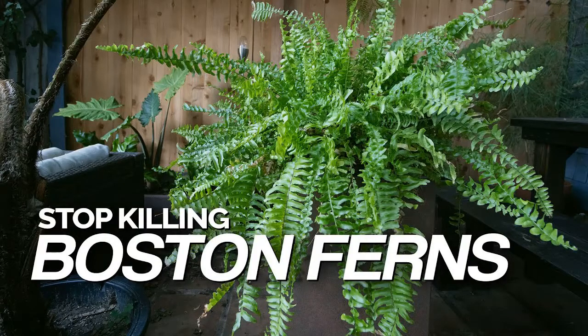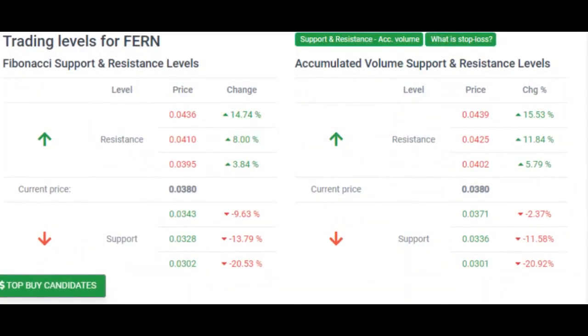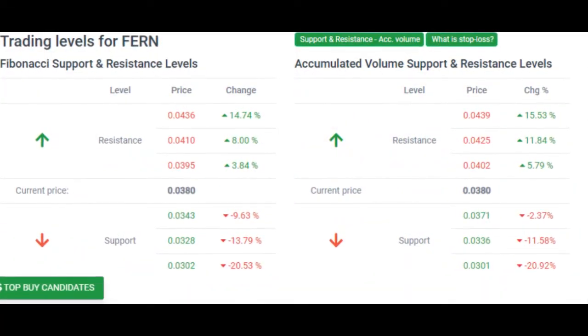Support, risk, stop loss. Fernhill Corporation finds support from accumulated volume at $0.0371, and this level may hold a buying opportunity as an upwards reaction can be expected when the support is being tested. This stock may move very much during the day.